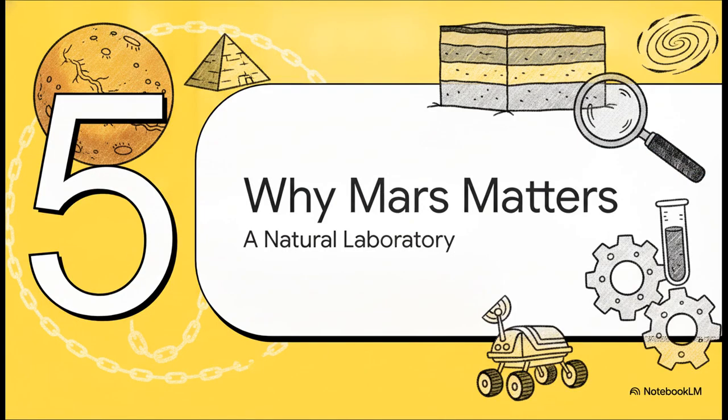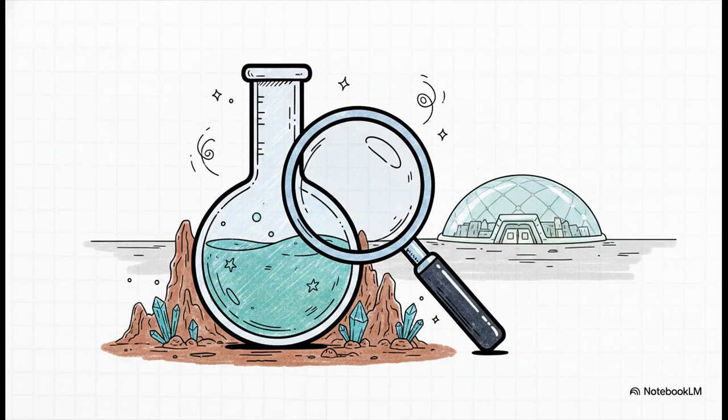Part 5. Why Mars Matters. As we wrap up this explainer, we really have to ask the big, multi-billion-dollar question. Why spend all this effort and money to study a dead planet? Simply put, because Mars serves as a perfect natural laboratory. By studying exactly how Mars lost its habitability, it helps us understand the razor-thin margins of planetary evolution.